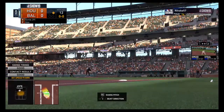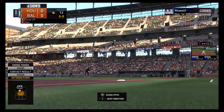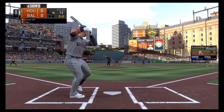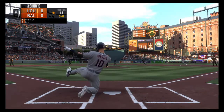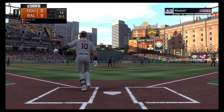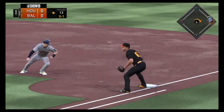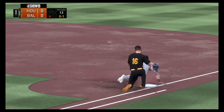The first baseman, number 10, Gurriel. First offering on its way. Hit well down the left field line, but back into the crowd, foul. Bregman gets his lead at first, nobody out. Oh, and it throws him, and they got him.